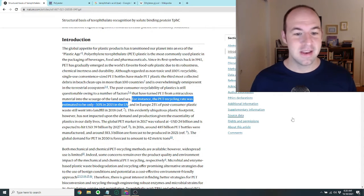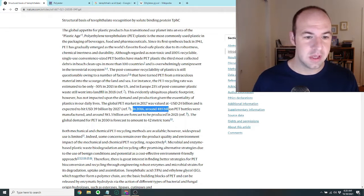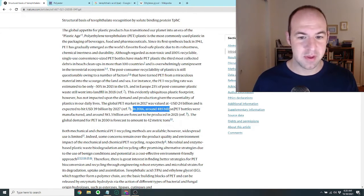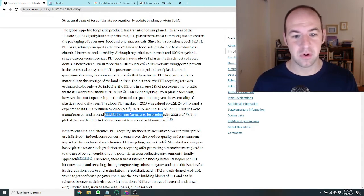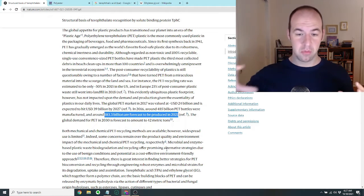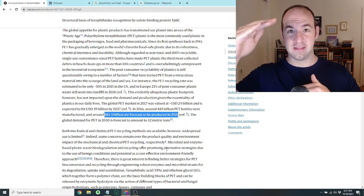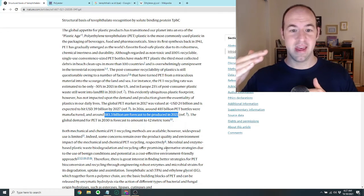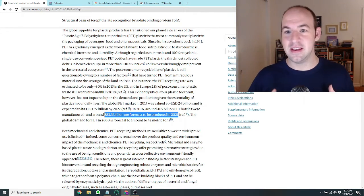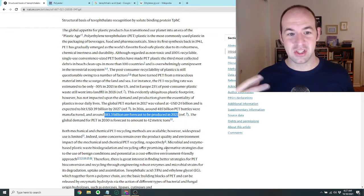So the idea that plastic is anything other than environmentally unfriendly is just amazing that people are still messaging that. And it's interesting, it says that in 2016 around 485 billion PET bottles were manufactured and around 583 billion are forecast to be produced in 2021. And so we're anticipating that people are going to be making more and more PET, and if that recycling rate stays low, like in the 20s or 30s, then this is going to be an increasing problem in the future. It's not going away. The plastics problem is actually increasing.